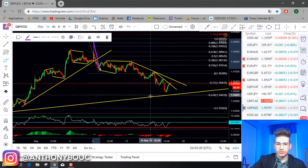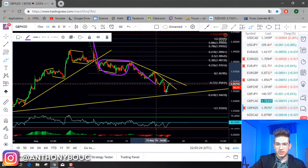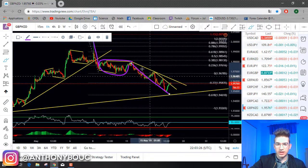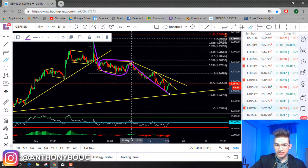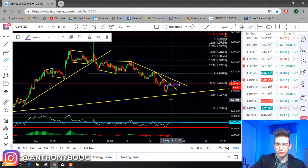Then we got the first impulse here. We got a correction here, and we continued the downside with a nice breakout and with small corrections within it as well, but we got a nice downside here. And this is when I closed the trade today, so I took out my trade around those levels here.